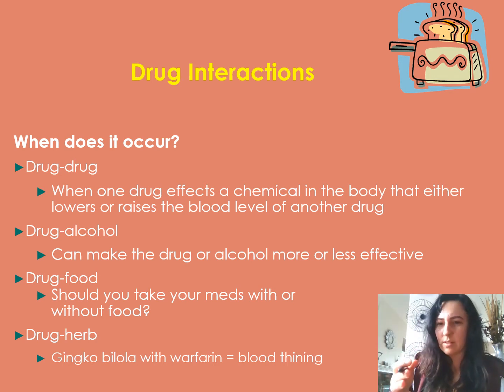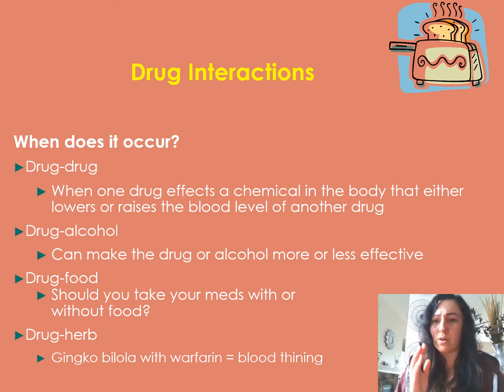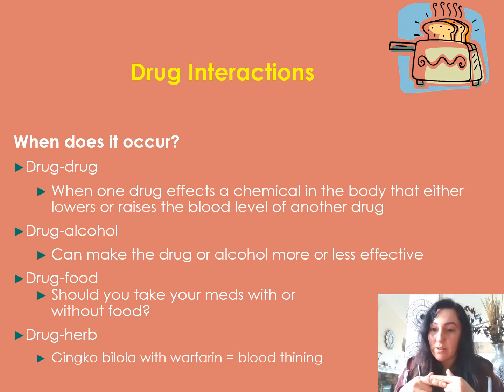That's why certain drugs, especially some very strong, more intense drugs, should never be consumed with alcohol. Because you could have something bad happen, you could even have a seizure. But then sometimes the alcohol will make it even less effective. I'm not sure about the science behind that, but it tends to do that as well. So I feel like maybe there's another chemical reaction going on. Anyway, next we have a food-drug interaction.